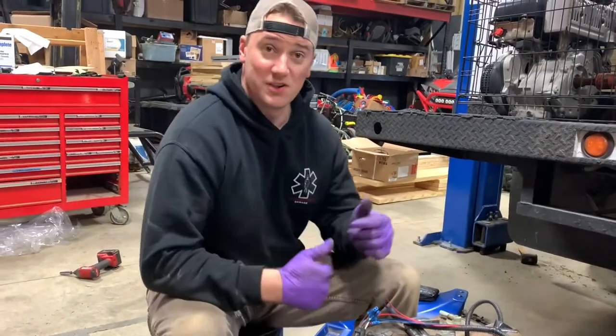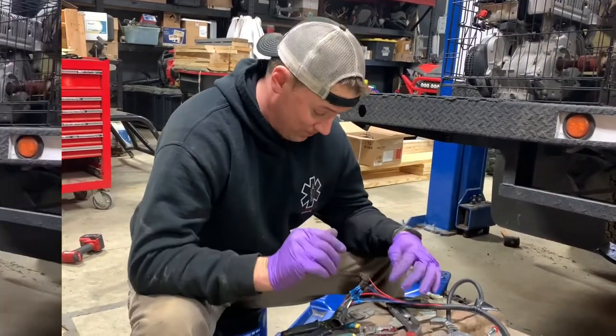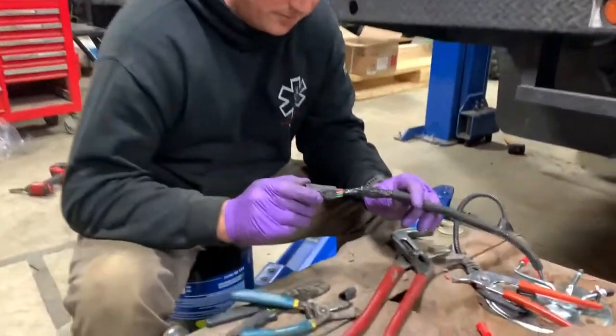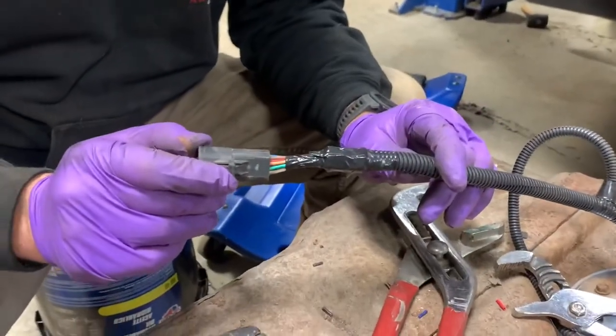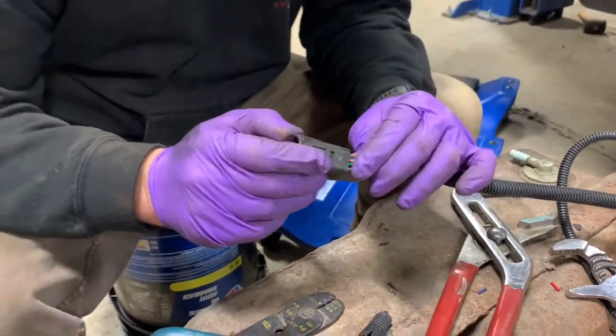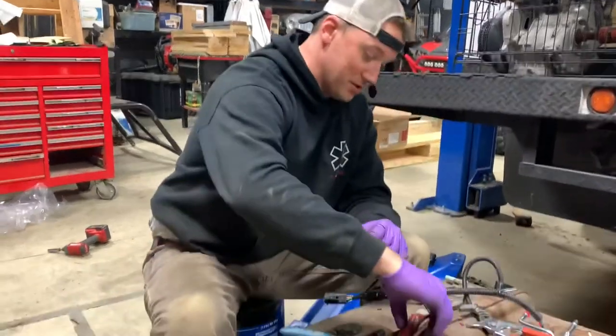So once again, we're just wasting some time doing something that we shouldn't really have to do. Does it look like quality, Gary? Top quality. It's about as neat as you can make fixing something that you shouldn't have had to fix to begin with. Unless you want to sit here and solder all of it.